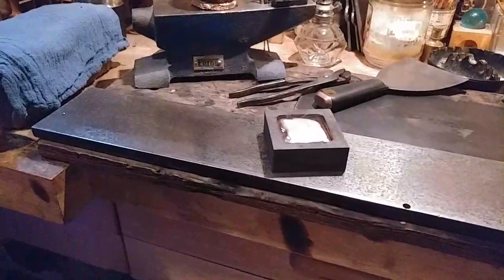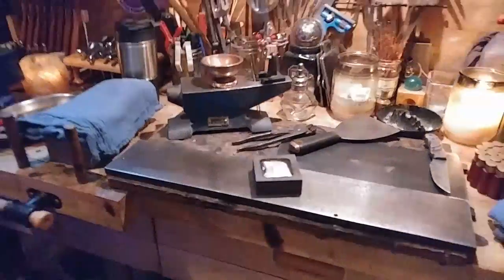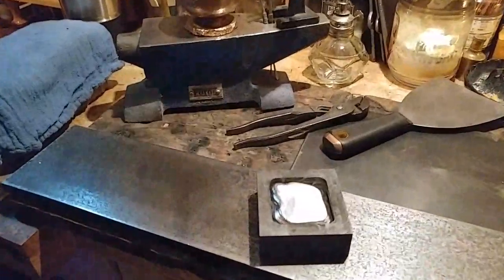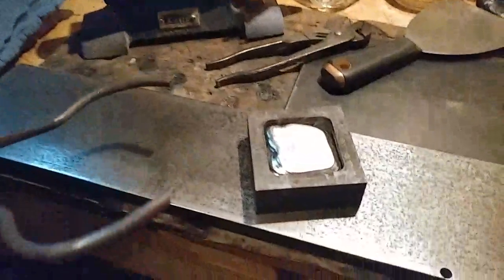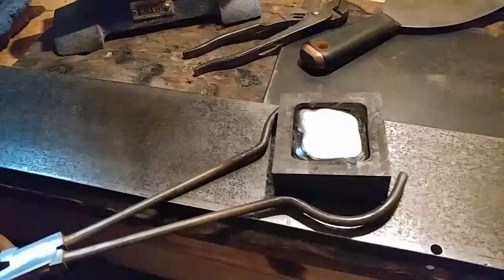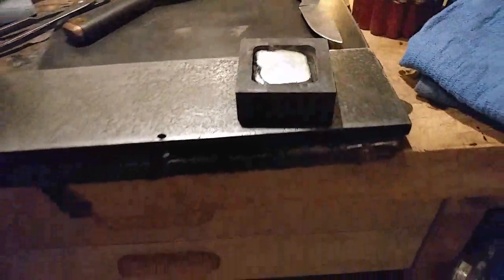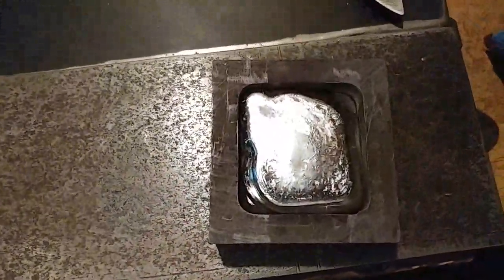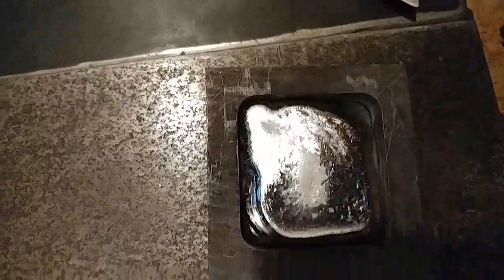Doing those wrinkly molds. The wrinkly mold. I don't know what to call them, but it just gets build up on top of it. Pouring super close to the melt point. The wave, I believe, is how we termed it.